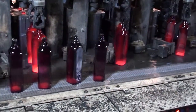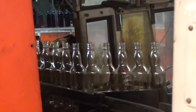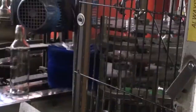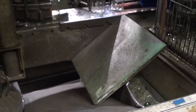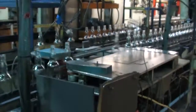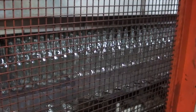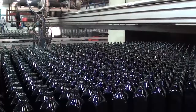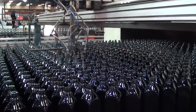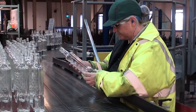Once through the leer and cooled to room temperature, the bottles can now be rigorously tested for various manufacturing defects to ensure that these containers do not make it to the customer. Containers that do not meet the stringent requirements are blown off and rejected. Bottles are also visually inspected by hand to check the quality of the containers being produced.